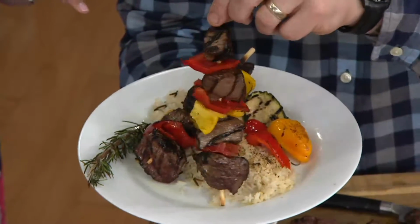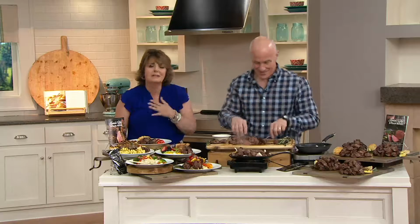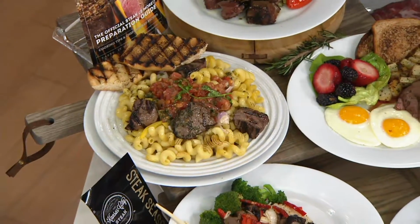We do surf and turf kebabs at our house. Oh, that sounds good. So shrimp alternating with the tenderloin tips? That's a great idea. Mushrooms, peppers, the onions. Oh my gosh, so good. Cooks up so quickly.